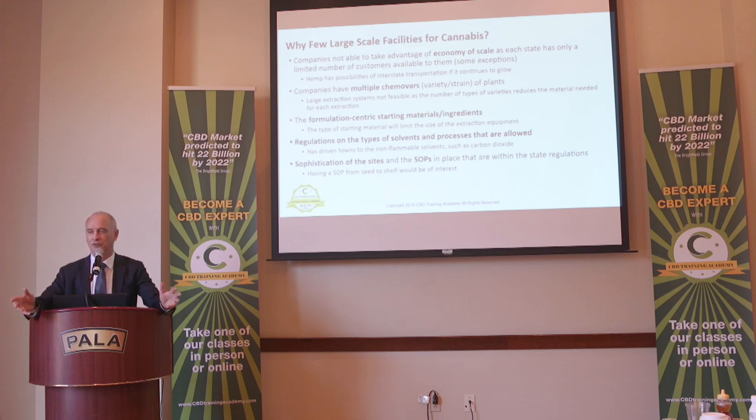So now as you move towards this scale, the second thing that you have to think about on scale is that when we were talking to people and they're growing 100 acres of material, and then you start to ask the questions, well, all right, how many varieties do you have? So they'd have 100 acres saying they need a very large vessel. Okay, so how many types of variety do you have? 10. Well, then you don't really have 100 acres, you have 10 acres.